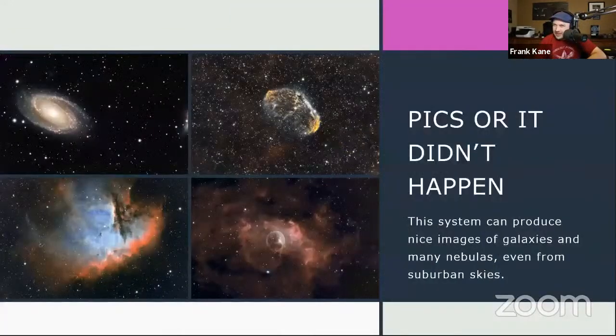Cool. But the payoff is this. These are the types of pictures you can take with a system like that. So these are a few images that I took myself using that exact same setup. And I do want to point out too that it was through CFAS that I got the tips to buy that system originally. So it really does help to be a member of a society like CFAS, so you can learn from each other and pick the brains of people who are further along in their journey than you are and follow in their footsteps, which is exactly what I've done.